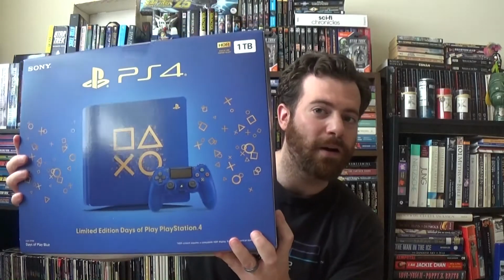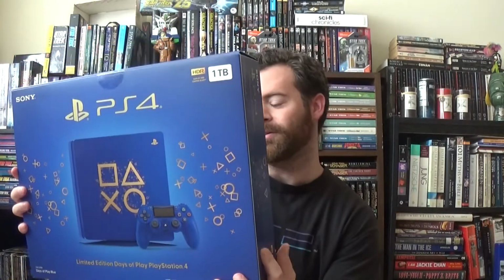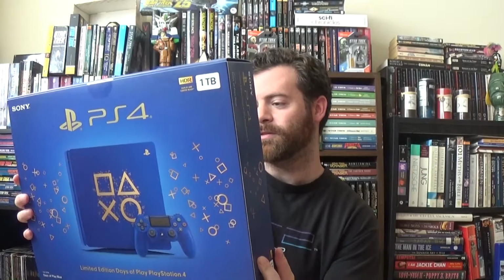So I have here, let me unbox this. I just got this about half an hour ago, and really happy to have the system, and not just happy to get the system, but the version that we picked out. So I was ecstatic to get this because this is by far the prettiest model, as far as just the look of the console. Amanda and I both agreed this was our favorite.